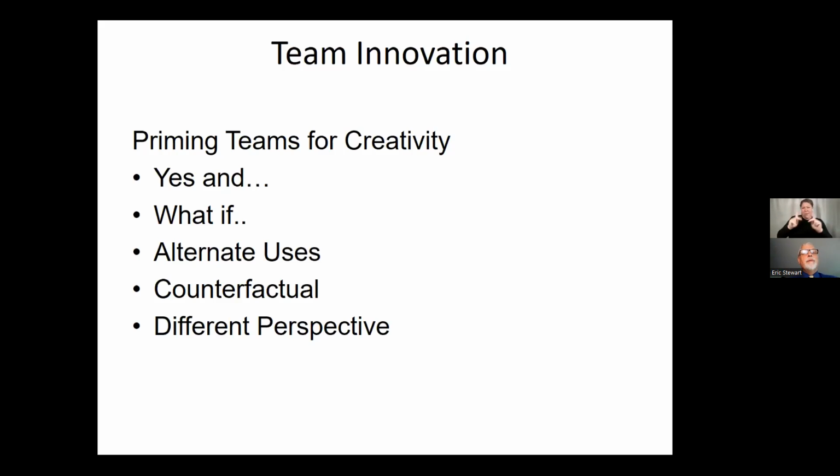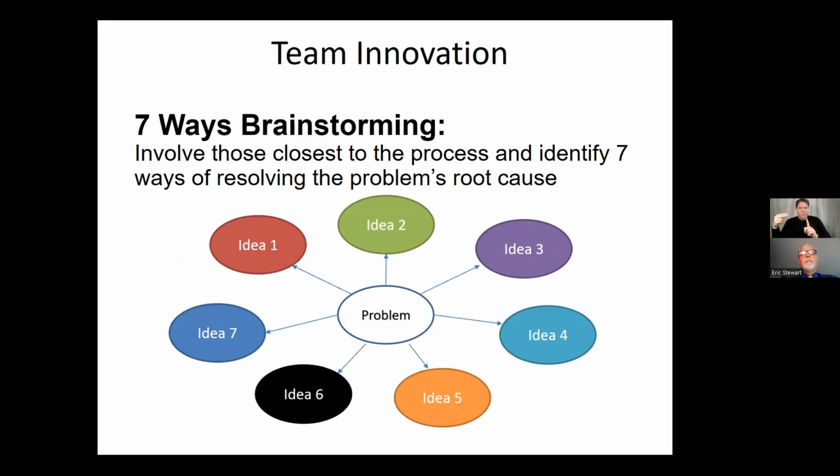And then taking a different perspective. I've been with groups that are resistant to change, and so I have them write a business case on what the different perspective would look like. Being able to see a problem from a different perspective is a good way to promote creativity.